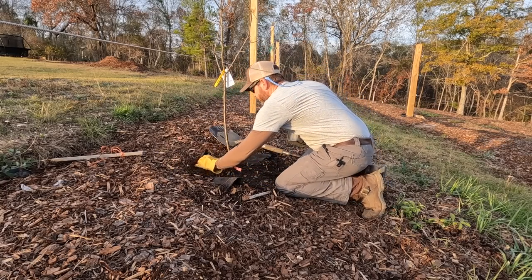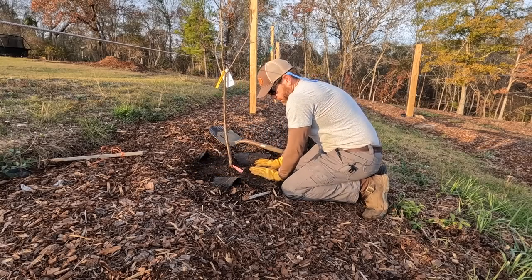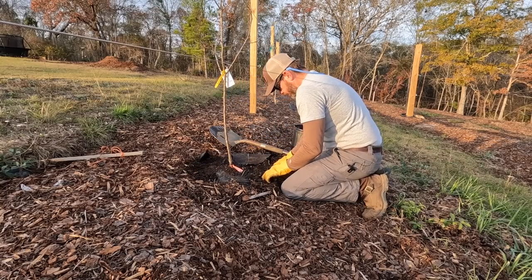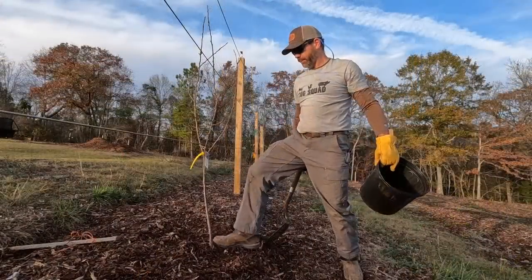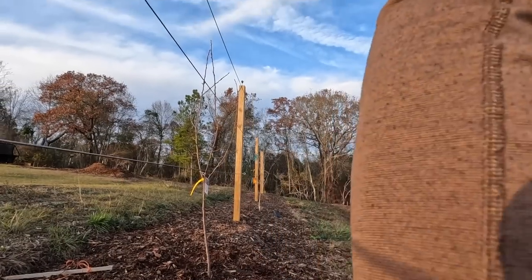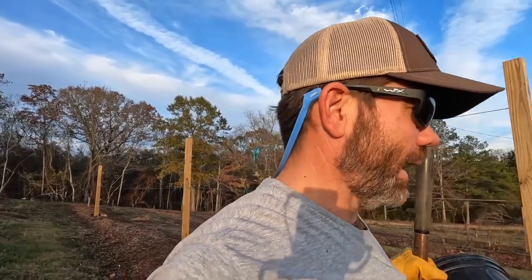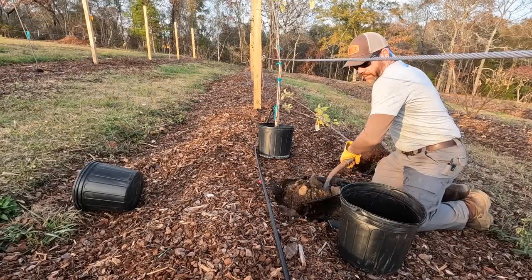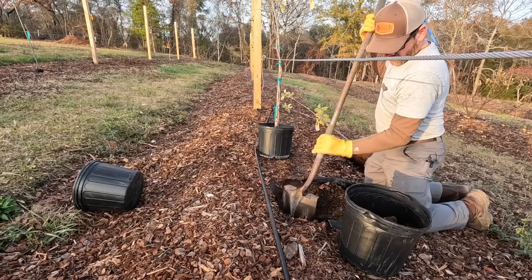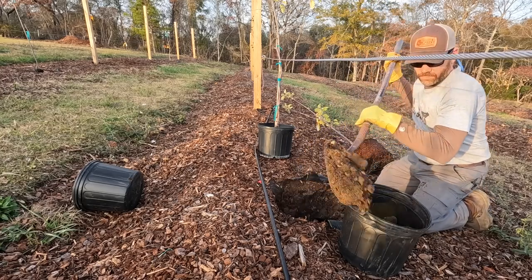We got some rain coming in later this week. So it's just perfect time. Perfect, perfect time to plant. Beautiful, beautiful, beautiful. Let's get that Arkansas black. And again, this hole's already had lime added to it and compost. So it is good to go.